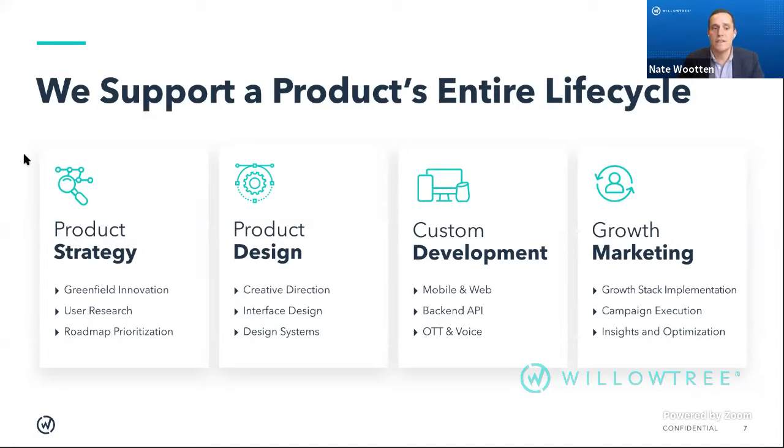And then on the far left here, you can see we also offer product strategy, which is where Daniel and myself sit. So really playing in the space of what are our underlying user needs, what are some ways we can solve for these needs, and helping clients prioritize their roadmap.